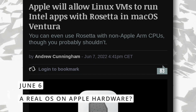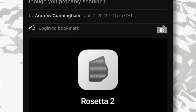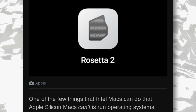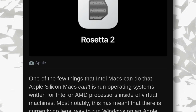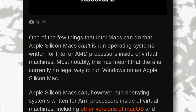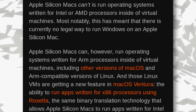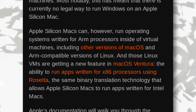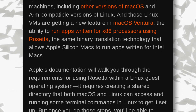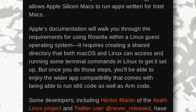More good news for Linux users in Apple land. Apple will allow Linux virtual machines to run x86 applications in Macs that use the new Apple Silicon CPUs, starting with macOS Ventura, the recently announced new version of their OS. As of now, you simply cannot run x86 systems at all on these devices, including Windows. And while it could run OSs made for ARM CPUs, this limited the number of applications you could effectively use on your VM. Thankfully, this now won't be the case, at least in a few months.